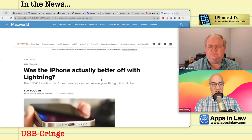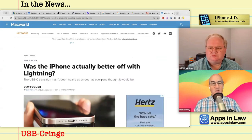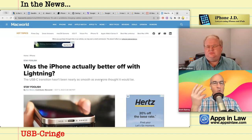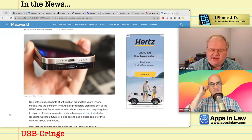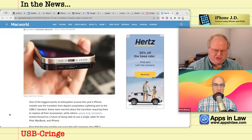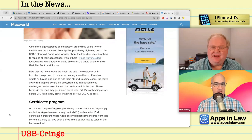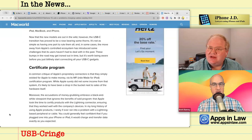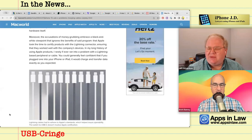Mm-hmm. This is another good article in Macworld by Dan Moren that I know we've alluded to before. USB-C cables: one is not always like the other. And boy, that just really frustrates me, Jeff. Yeah, for so long, a certain portion of the population has been saying, we don't want this proprietary Lightning port, we want the standard of USB-C. And so I sort of feel like, okay, now we have it. And it's great in some ways, but it also means that you have the chaos of the USB-C world out there, that not every cable does the same thing.